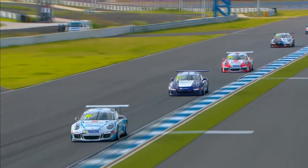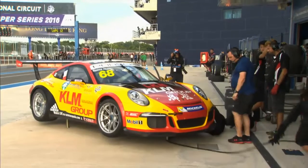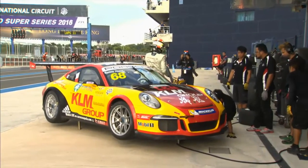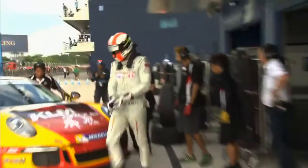I know Jenny's down there in the pits. Looks like they're looking at the front end of his car. So is Joos going to try and continue, or is he going to climb out? The championship leader retires from the race. So Maxime Joos is out of this one. Shuts the door and doesn't look over the moon.